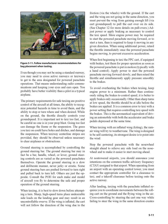If the cart and the wing are not going in the same direction, you must prevent the wing from gaining enough lift via cart ground speed to pull the cart over on its side. See Chapter 12 for more details on pullovers. Adjust power or apply braking as necessary to control the taxi speed. More engine power may be required to start the powered parachute moving forward, or to start a turn, than is required to keep it moving in any given direction. When using additional power, retard the throttle immediately once the powered parachute begins moving, to prevent excessive acceleration.